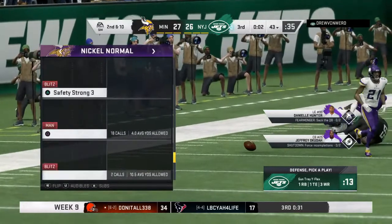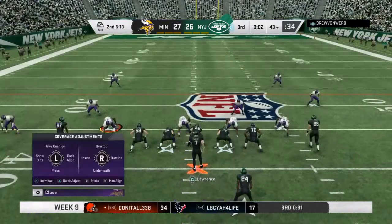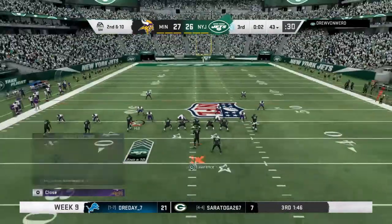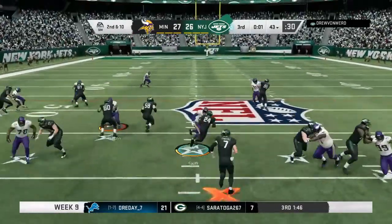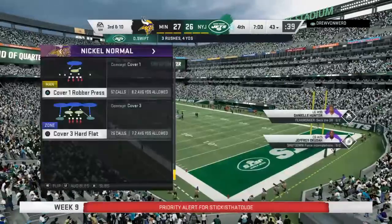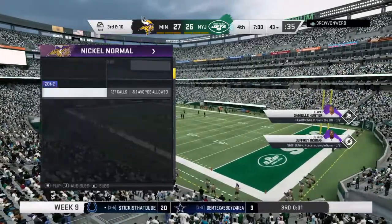It's 2nd down, still 10 yards to go. Ball on the 43. They'll run it now out of the gun. And he's going to be stopped here for no gain. And that's going to take us to the end of the 3rd quarter of play.